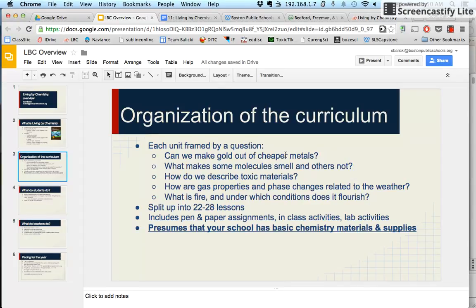And you can see I've also written some other sort of guiding questions related to other units. So all organized around these central questions, which are interesting and engaging to students. Now, each unit is split up into 22 to 28 lessons, depending on the unit, and will include pen and paper assignments, in-class activities involving some manipulatives, be them a deck of cards or balances and rods, for example. And they may also include lab activities.